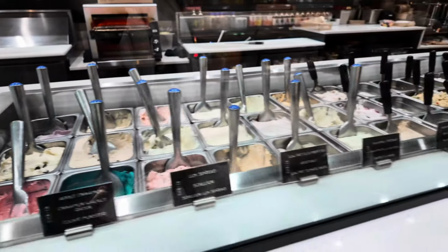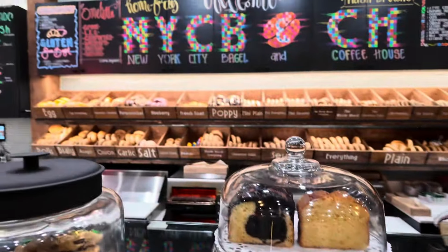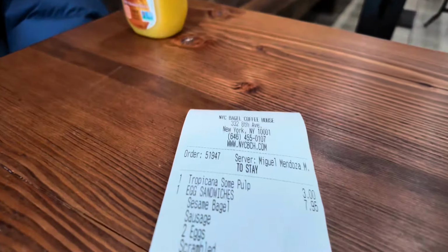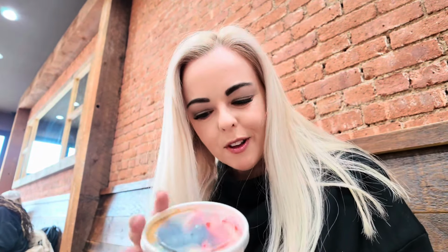Look at some of these cream cheeses. Wow. And there's all the bagels. I've gone for the oatmeal with blueberries, strawberries and peanut butter. And John's got a bagel with sausage, scrambled egg and hash brown on again.